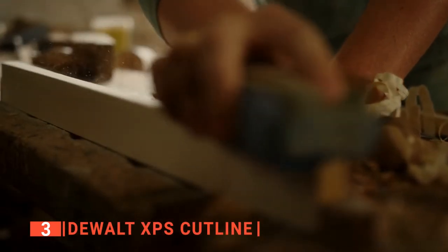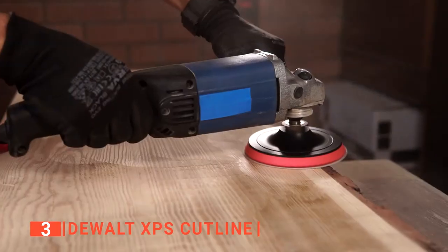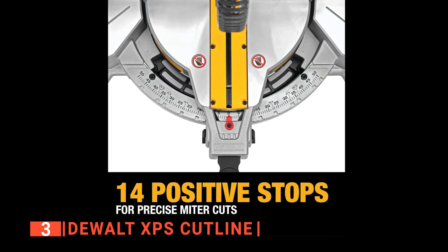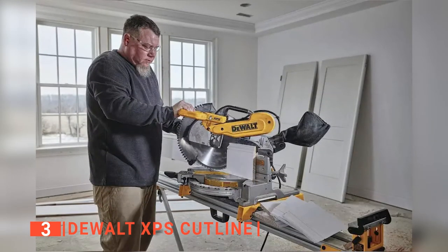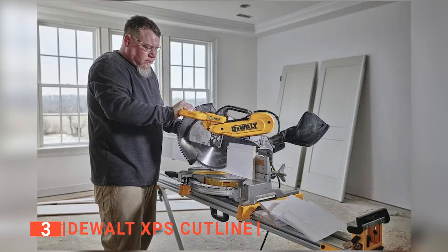While at it, we discovered that unlike the stainless steel miter detent plate of the previous product that had 11 positive stops, this product has 14 positive stops that gave us repeated accuracy. Both the miter plate and miter lock system work together to provide accuracy and durability by making adjustments easy.